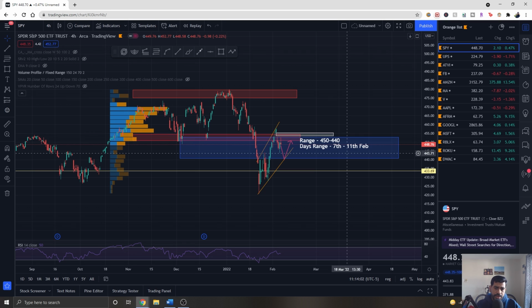But what my plan is, and let me give you some kind of disclaimer, because if you want to take a trade, do your own research and take a trade based on your analysis. This is my analysis, this is what I'm looking at, and this is my research based on which I may take a trade or I may not.